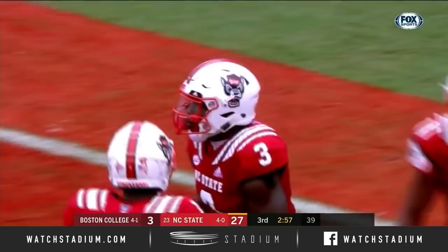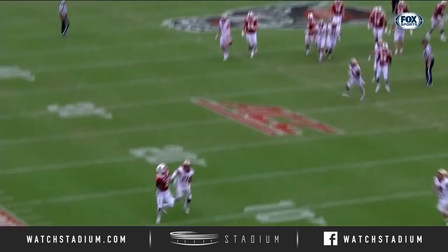Again, plenty of time. Nobody for Bo to even block. And then one-on-one, it's Lucas Dennis. A little bit of help late over the top.